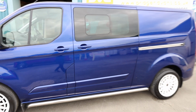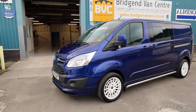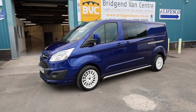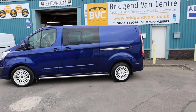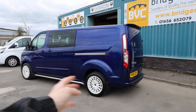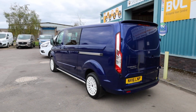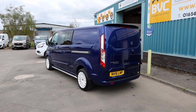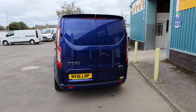So just to summarize at the end of this video, it's 2 owners from new. Ford Transit Custom. It's the 290 Limited long wheelbase double cab with the 2.2 litre TDCi engine with 125 brake horsepower, 6-speed manual gearbox, finished in that fantastic metallic Deep Impact Blue. Body styling to the front and rear, sidebars, 18-inch white Wolf-Rayet alloy wheels, brand new ply lining in the back, fantastic service history, and no VAT to pay. 2 keys. And of course, like all of our vehicles, even though it's just recently been serviced, it will be going through our workshop as well before it leaves us.